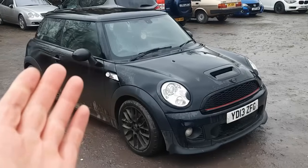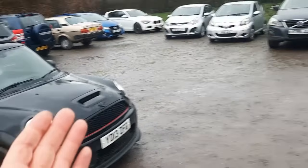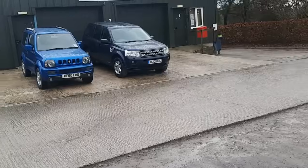So at this point you might be saying, well, if you think so badly of them, why on earth do you buy them? Well, the reality in this trade is that there isn't a manufacturer out there that doesn't have issues. I mean, I've got a Freelander over there. Everybody knows Freelanders can be riddled with issues. I've got a Jimny there, we know they can rot underneath.